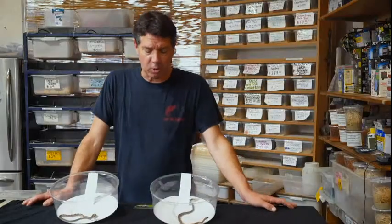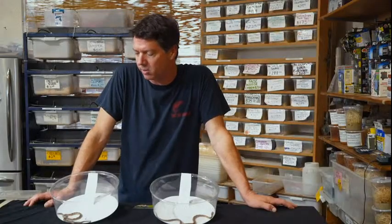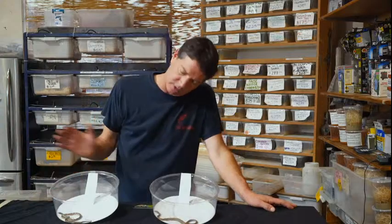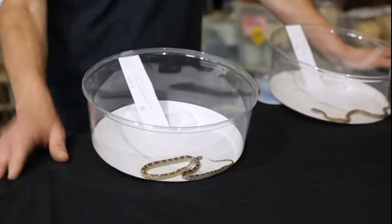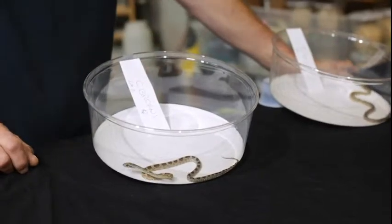Okay, more fun with blood corns. These are some caramel bloods. Every time we mix various things with blood corns, we're not entirely sure what the adults are going to look like. Generically, though, these guys are, as the name would imply, caramel colored and patternless as they grow older. So they have what looks to be a caramel pattern now, but will be a solid caramel snake and not have the blotches that you see.